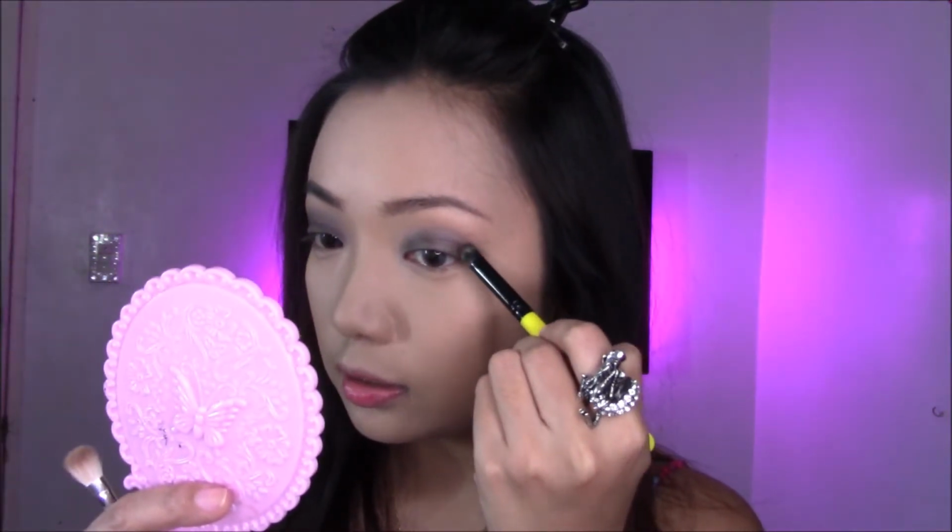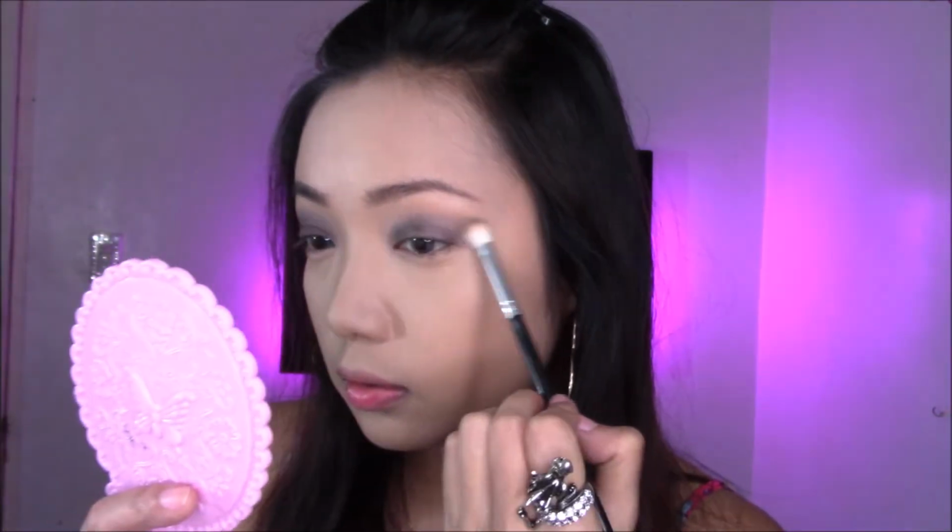Actually, I'm going to apply more on the center because I feel like it lacks color here. And then I'm also going to extend this a little bit because, as you can see, it's smoked out here more than this side. So as you can see, I'm working with two brushes here, one for applying the color and one for blending. Let's just remove this.